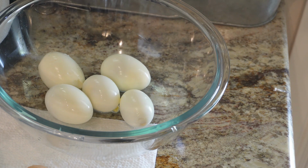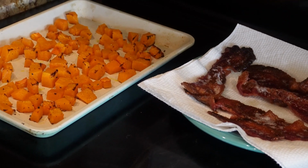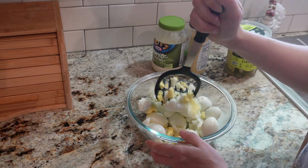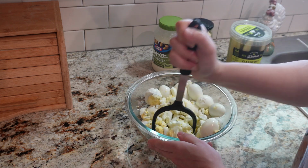By the time I was done with that, my bacon and my butternut squash were baked. Of course, I don't know exactly how long they baked. It was however long it took me to peel all of the eggs. My cooking is not super exact, you guys. So then I'm going to start making egg salad.